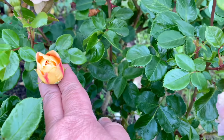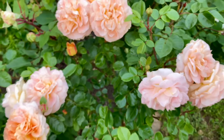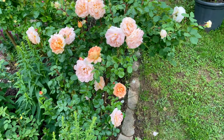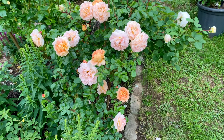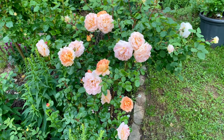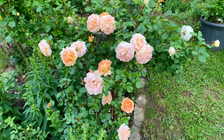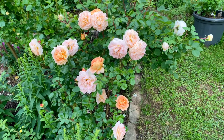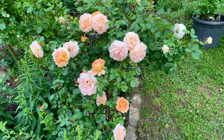Really a very generous plant. If you want a plant that will have lots of blooms, this is one of the roses that I can recommend for you for a starter, because she is very easy to manage.